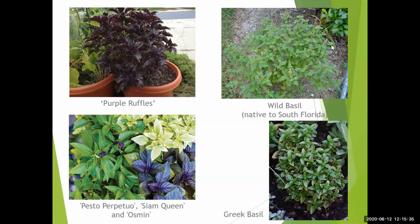Here are some of the varieties. You can really have fun with a lot of the herb varieties that are available now. There are just so many new ones on the market. And the neat thing about them is they look really cool in your cooking. So adding purple leaves to a salad or something, that looks really good. But it also looks really good in your landscape and in containers as well. So you can see something like that purple ruffles basil with some flowers in a container is very attractive. So you can see they make great plants in addition to providing us with food.